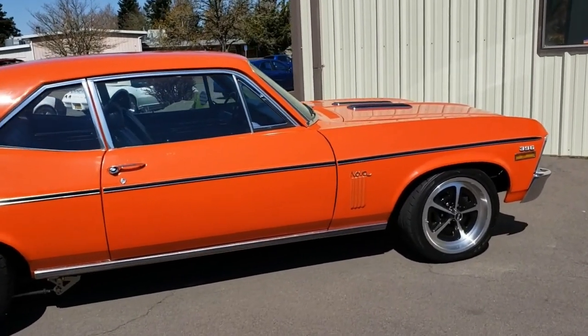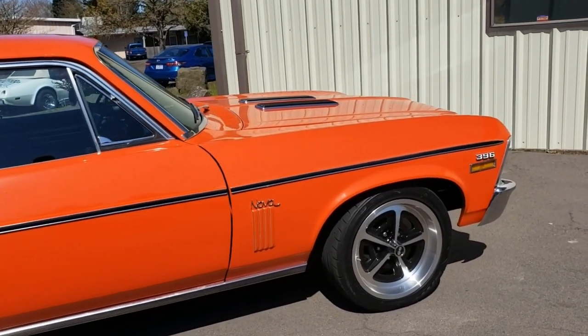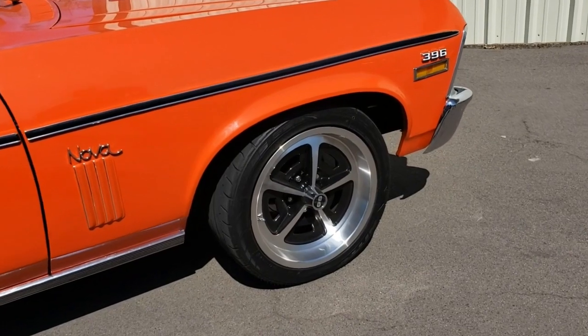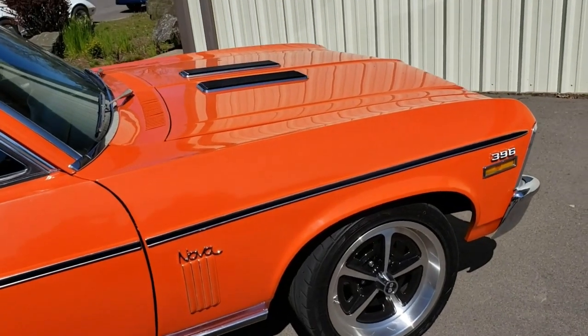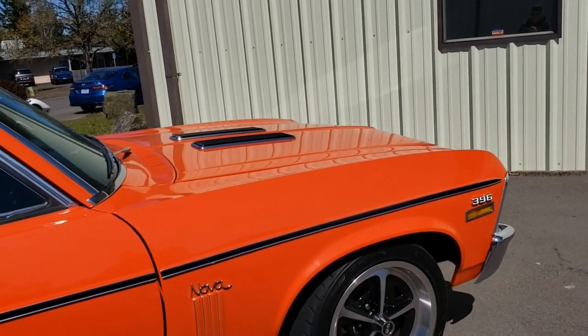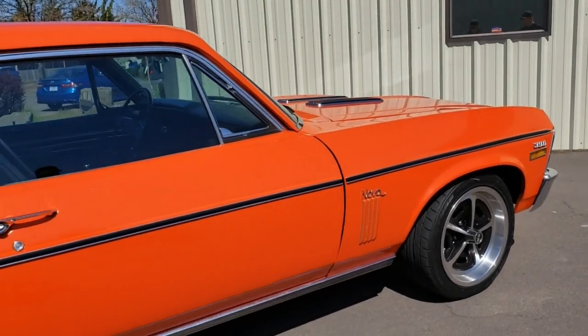Alright, so we picked up a 1970 Nova. It's an L78 factory big block 396 car. Number matching rear end and transmission, but of course the original motor has disappeared throughout the years. So right now it's got a 67 coated 396 with the Holley Sniper Terminator fuel injection on it.